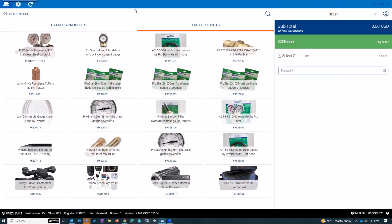We have a series of what are called fast products. These are the products that are most sold at that store, or the most commonly sold products, allowing users to quickly and easily add those products into the shopping cart or into the register. As you can see, as we click on a specific product, it immediately adds it to the register, and it tells me whether it's in stock or not in stock.